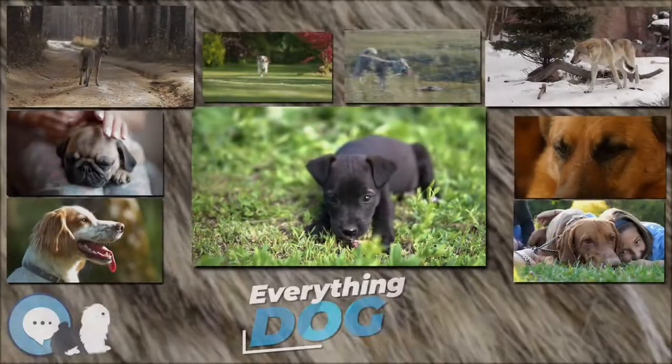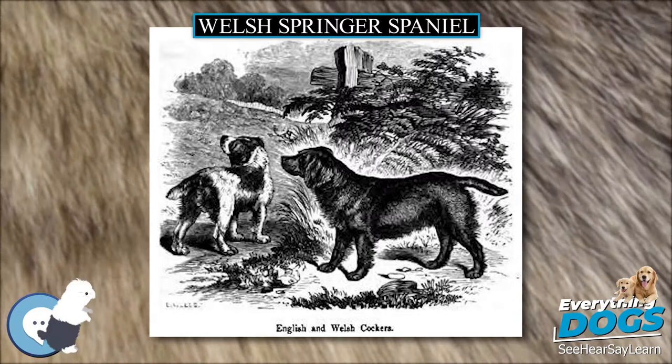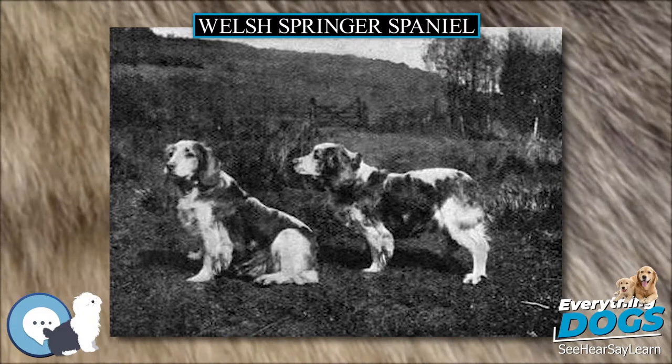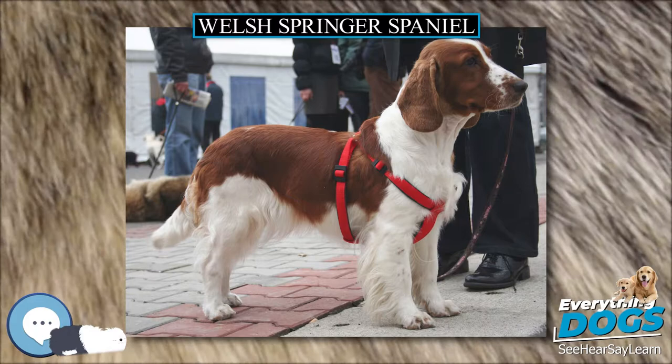Welsh Springer Spaniel. The Welsh Springer Spaniel, Cymraeg, Llamgi Cymru, is a breed of dog and a member of the Spaniel family. Thought to be comparable to the Old Land Spaniel, they are similar to the English Springer Spaniel and historically have been referred to as both the Welsh Spaniel and the Welsh Cocker Spaniel. They were relatively unknown until a succession of victories and dog trials by the breed increased its popularity. Following recognition by the Kennel Club in 1902, the breed gained the modern name of Welsh Springer Spaniel.